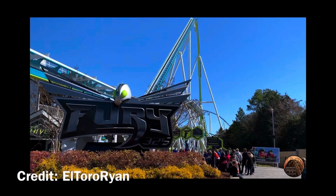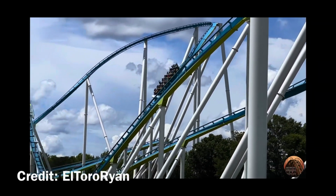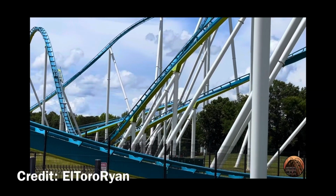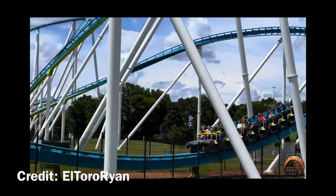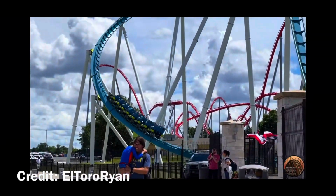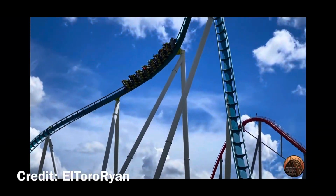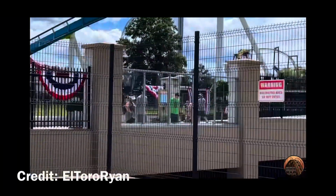Coming in at number 3, we have Fury 325 at Carowinds. If you're in the front row, this has an absolutely amazing sense of speed, but unlike Orion, it actually has really good forces. A lot of these turns have insane positives, and the drop off the treble clef turnaround has insane negatives if you're in the back row. And that drop is just something else.